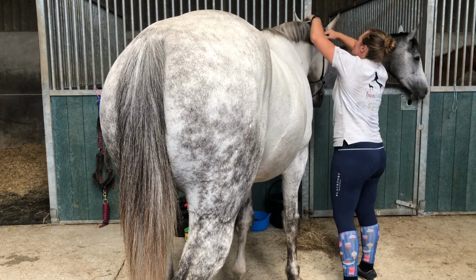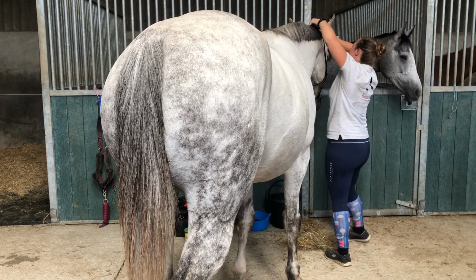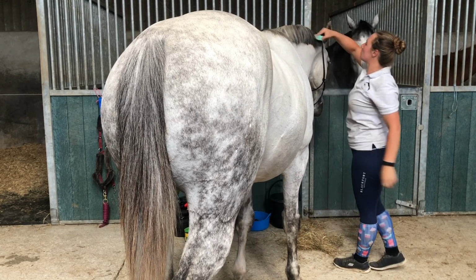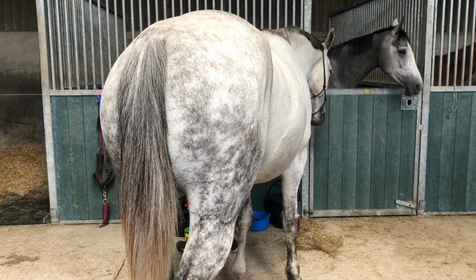So yeah, brush her mane out. She never wants her mane on the right side, so she's going to flip it back in a second once I've brushed it. Great. Brilliant.